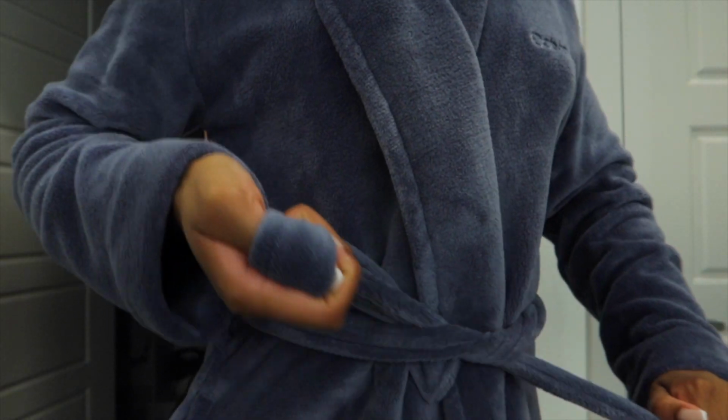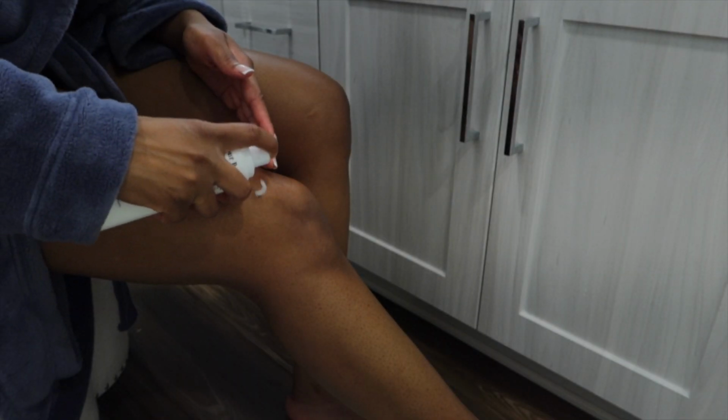So I basically put on a robe and I repeat the same steps that I do to my upper body on my lower body. It's just important not to, you know, forget any part of your body. And yeah, don't forget your feet, because people like to forget their feet, and that's important too.